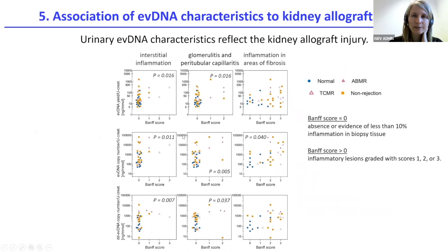And urinary EV DNA characteristics also reflected inflammation in different kidney parts. Let's say for the interstitial inflammation, we could show that normalized EV DNA yield, EV DNA copy, or dd EV DNA copy were all significantly higher in patients that had higher Banff scores, so scores that were more than zero. And this Banff score more than zero evaluates that there is an inflammatory lesion happening, and of course this lesion has different grades, so different levels of inflammation are scored with 1, 2, 3. But for the Banff score 0, there is absence of inflammation or evidence of less than 10% of inflammation in biopsy tissue.